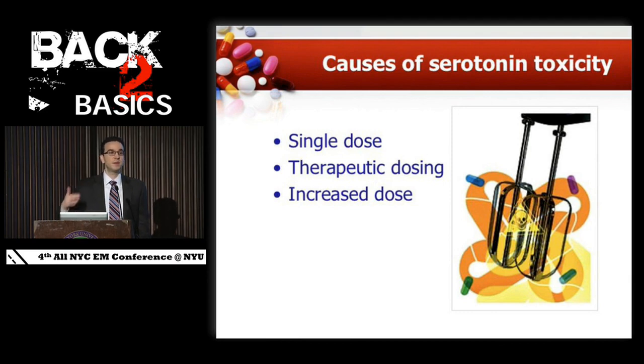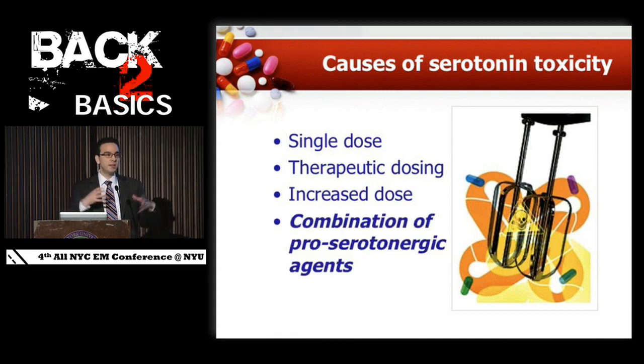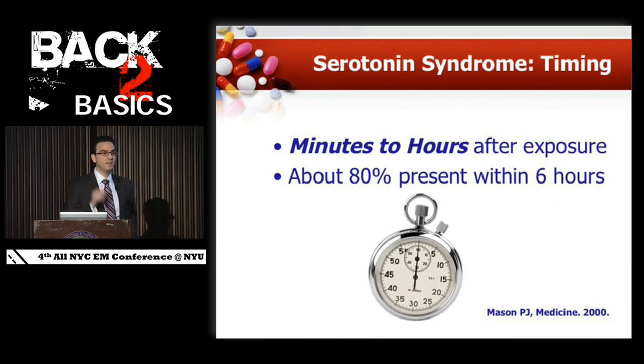We know it happens at therapeutic dosing, and we know it can happen if you've been told to increase your dose or double your dose. But the most common thing is a combination of one or more pro-serotonergic agents. So it can be quite difficult to identify the exact cause. Sometimes patients don't know that they took another medication that had a pro-serotonergic effect. And I'll give you a few examples.